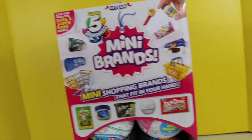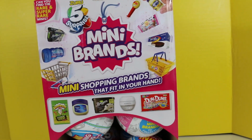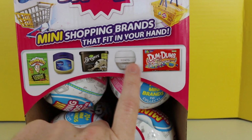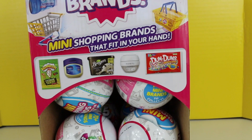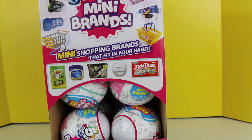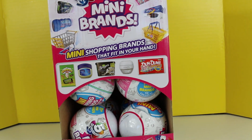So today I got an entire box of the mini brands. I got this box at Walmart, and basically these are little miniature, teeny weeny, actual brands you can find in the actual store. And I love it, I love it, I love it. Little miniature itty bitty foods and stuff.